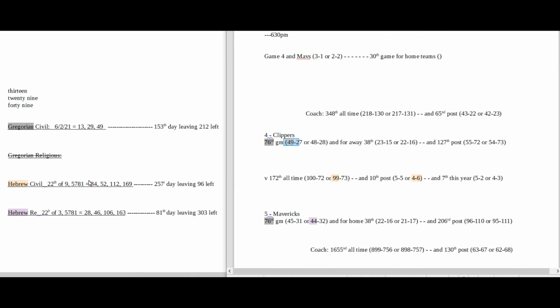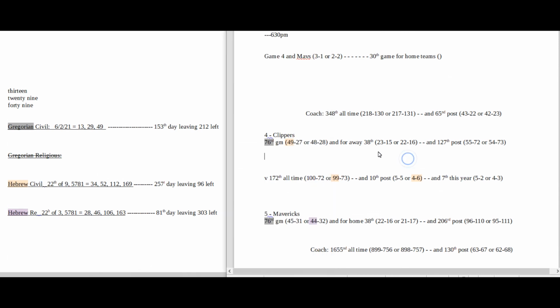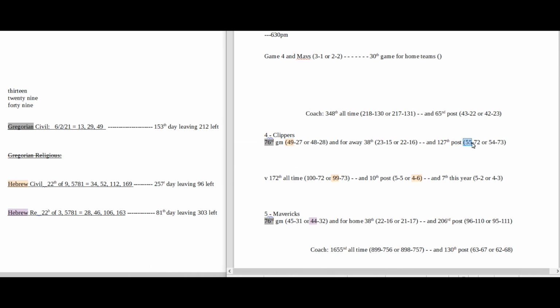What else? If Clippers do win and get their 49th win in Game 4, and then on Tuesday they come in with 49 wins, they could set them up to get their 50th win for the season on the 22nd day of the ninth month. 229, the 50th prime number. It is the 257th day on the Hebrew Civil, the 55th prime. And Clippers could get their 55th postseason win as a team on Tuesday, or they can go into Tuesday with 55 postseason wins. So that goes either way, interchangeable.